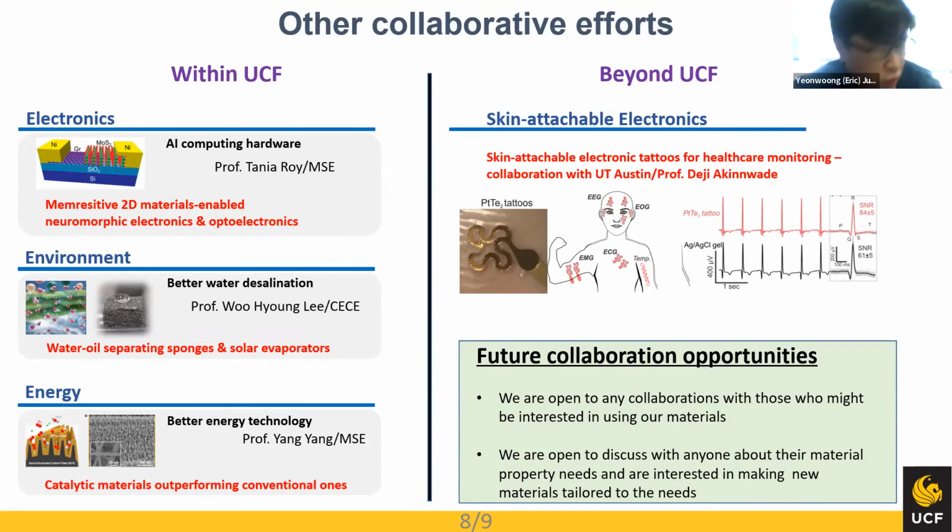Basically, we have been working on 2D material-based neuromorphic electronic and optoelectronic devices. When it comes to the environmental aspects, I've been collaborating with Professor Woo-Hyung Lee. We've been working on 2D material-based water desalination technology and also energy technology. We are trying to make better catalytic materials using two-dimensional materials in collaboration with Professor Yang.